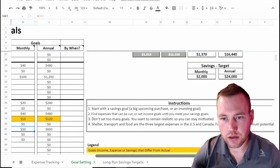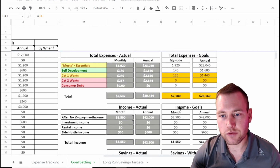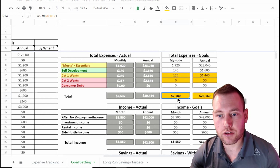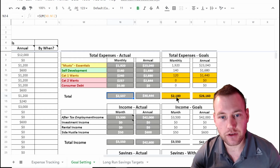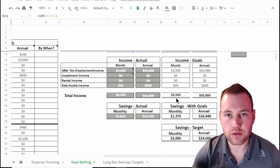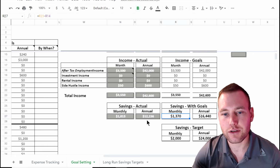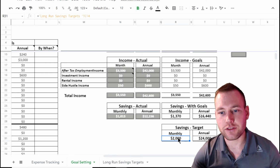Okay. Then we're going to go over and we're going to see, based on those goals that we just set, what influence does that have on our savings? So our expenses now are $21.80 versus $25.37. So we're saving almost $400 a month right there. And that's reflected in our monthly savings goals. Now we're saving 1,370 versus 1,000, and we're still not meeting our monthly savings target.